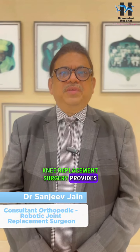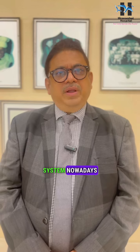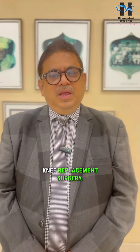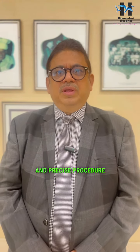Replacement surgery provides excellent results for a patient who is suffering from painful arthritis of the joints. We are using a robotic knee system nowadays, and of course there are many advantages of using a robotic knee system in knee replacement surgery. It provides a very accurate and precise procedure during the surgery. That's the most important thing. So the results can last for a very long time.